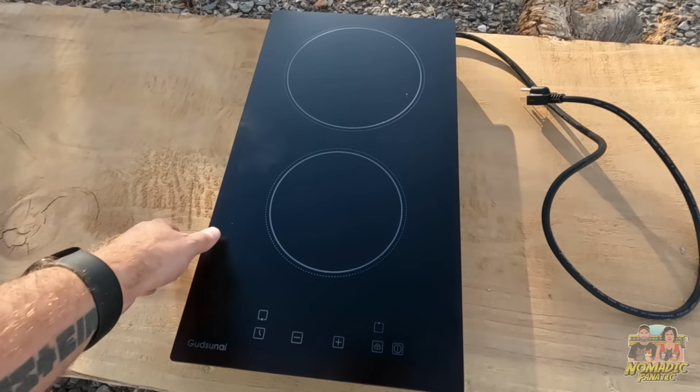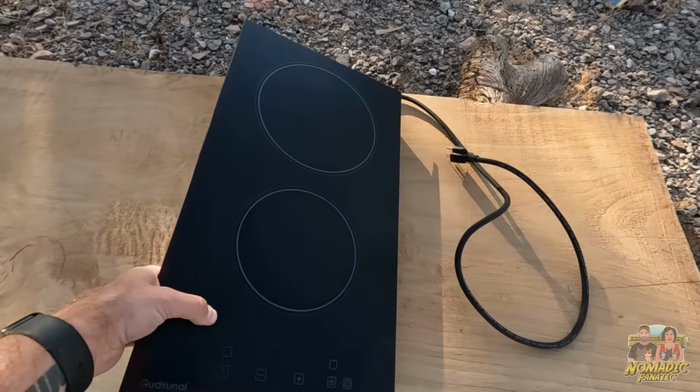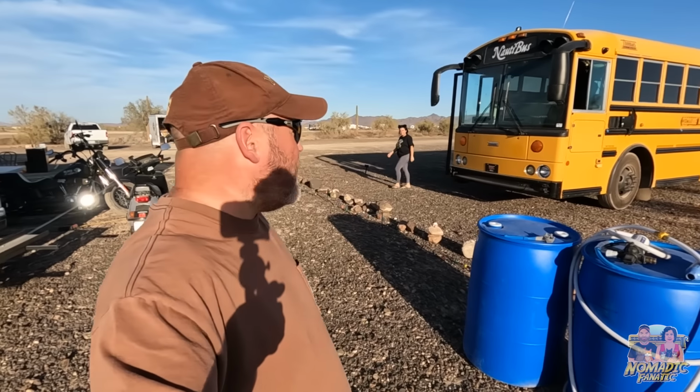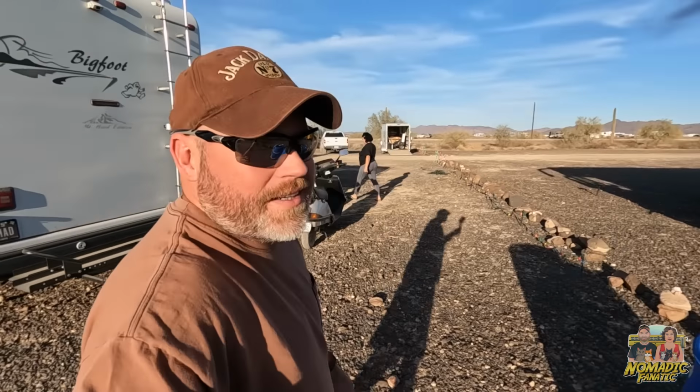So I'm gonna put this back in the packaging so I don't ruin it. But I like that. That is gonna be slick. And we're still right there with my goal of being non-propane, all-electric, self-sufficient, solar-wise. Let's go see what Wayne did inside.